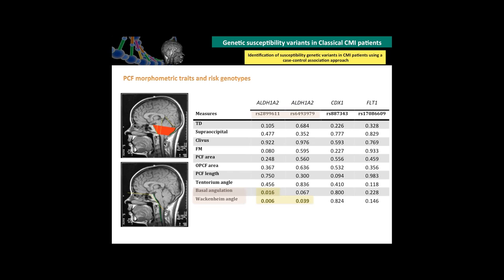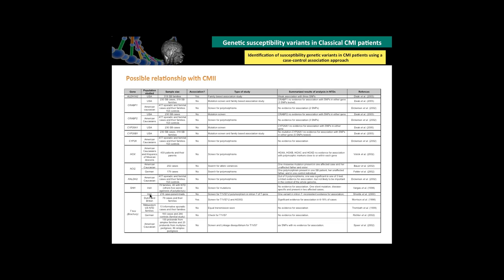We also evaluated the possible relationship between genotypes of the four SNPs in three genes that pass 10% FDR correction and any of the posterior cranial fossa morphological measurements performed on the magnetic resonance imaging studies of 211 patients. And a modest association was found between the two SNPs in ALDH1A2 and the Wackenheim angle and the basal angle. The result is interesting because the basioccipital bone is involved in both angles, indicating that these variants are associated with the inclination of the clivus. This is in accordance with the previous evidence pointing at an alteration in basioccipital rather than supraoccipital bone when related with Chiari malformation type 1.